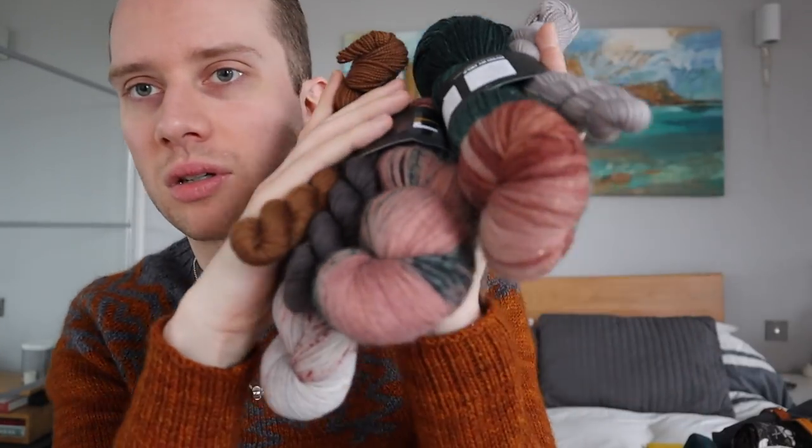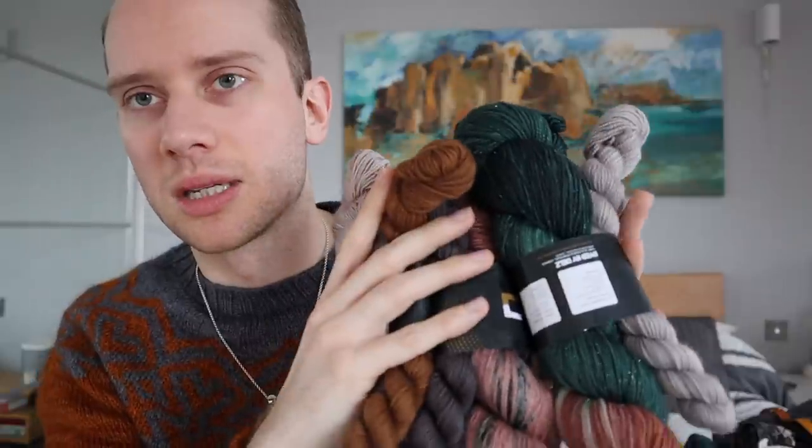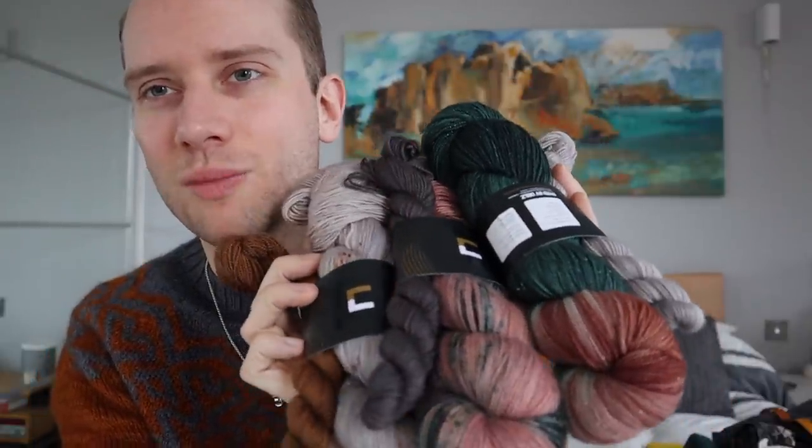I really want to make something, and they fit together so well. You could almost fade them, couldn't you? If you hide the minis, because they've got green, they do match together really, really well. My thought is a shawl with all three, just because I think the colors look so well together, even though they'd make wonderful socks as well.